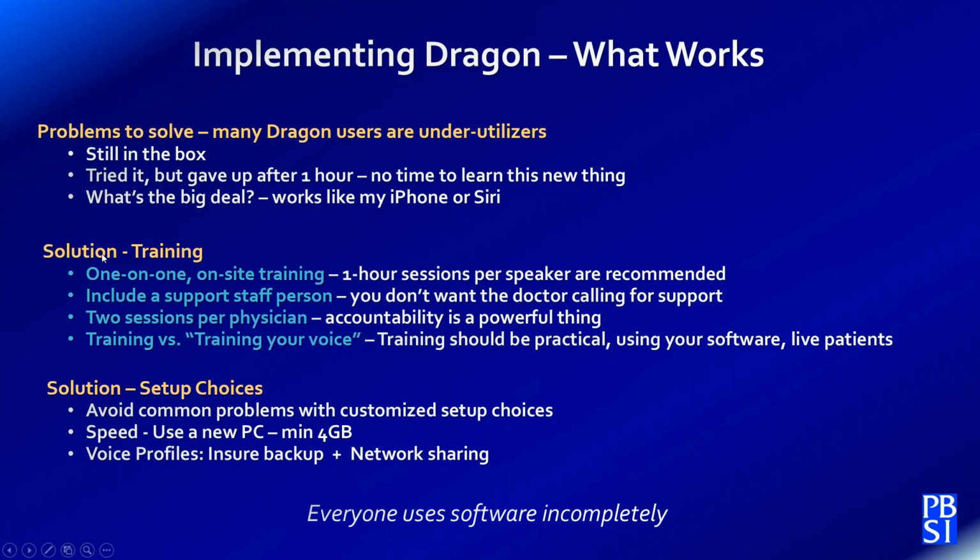So what we have found really works is one-on-one, on-site, standing behind you training. We can do internet training. It takes less time, you save a bit of money, but human nature gets in the way. So we found one-on-one, we come to your office, we have some setup done in advance, we've learned how to do some template work. We don't charge for the template setup, we just want to understand the workflow so that we can make the training productive.